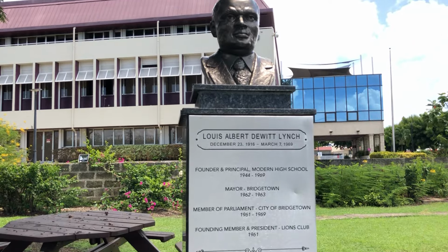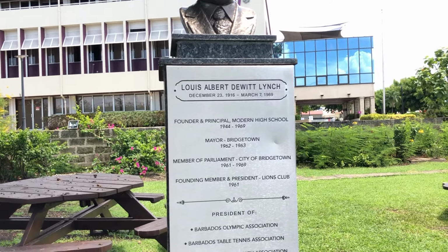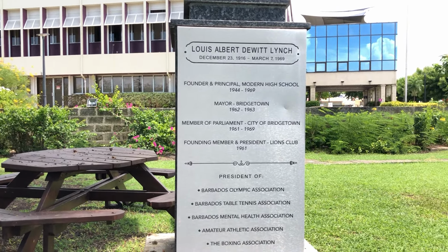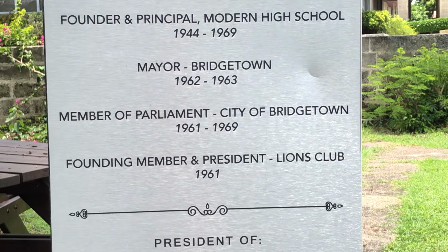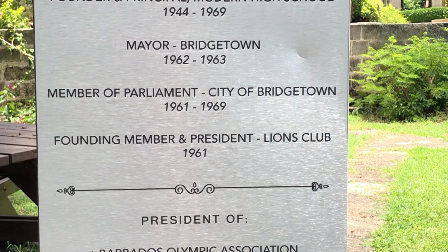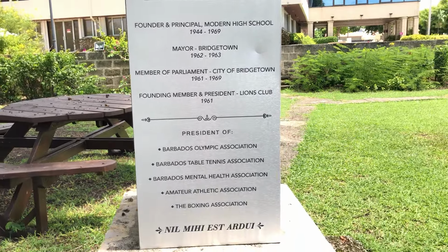Louis Albert DeWitt Lynch, born the 23rd of December 1916 and died the 7th of March 1969. Founder and principal of the Modern High School from 1944 to 1969, mayor of Bridgetown from 1962 to 1963, member of parliament for the city of Bridgetown 1961 to 1969, founding member and president of the Lions Club from 1961.